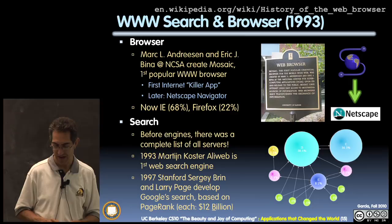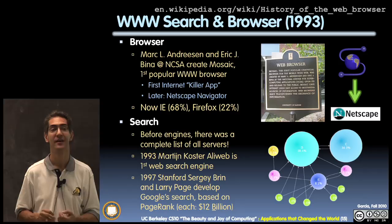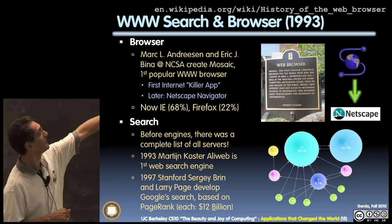I believe at NCSA, the University of Illinois. So he eventually became the founder of Netscape, which had the first web browser. And there's a little icon for one of the first web browsers he had.